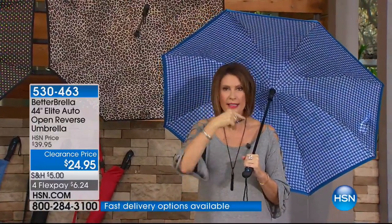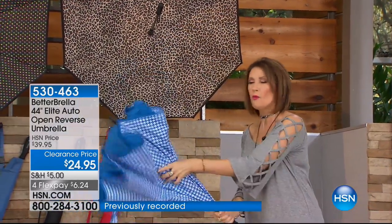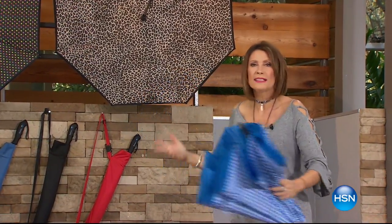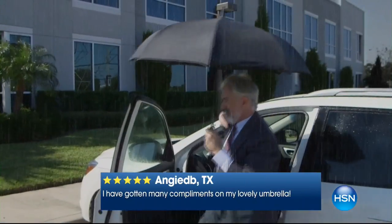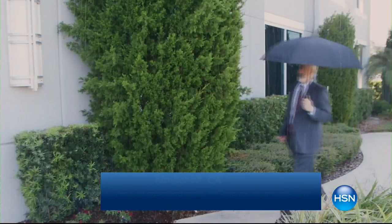But when it comes to a better mousetrap, this is it. This is a complete reinvention of the umbrella. This is exactly what you have been waiting for, a way to not get wet when you close your umbrella, because in the past, it didn't make any sense, right? You had this great umbrella, but then as soon as you closed it, you got wet, or you got water all over your car. Never again.